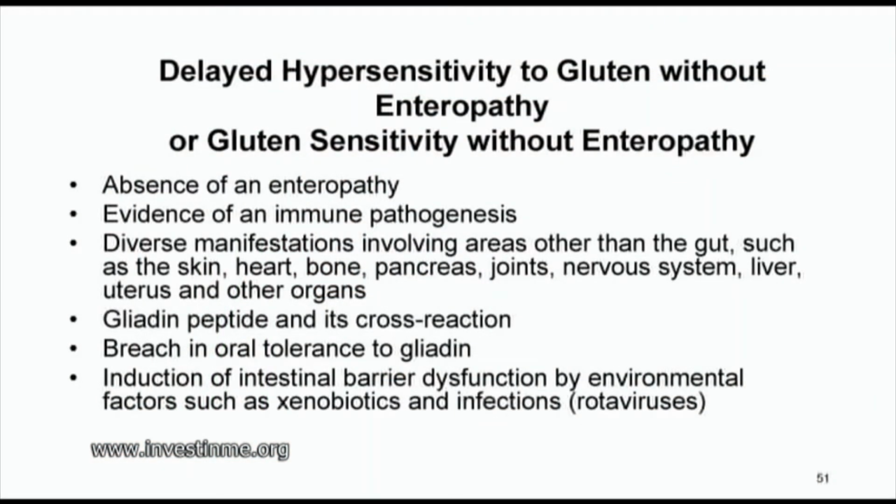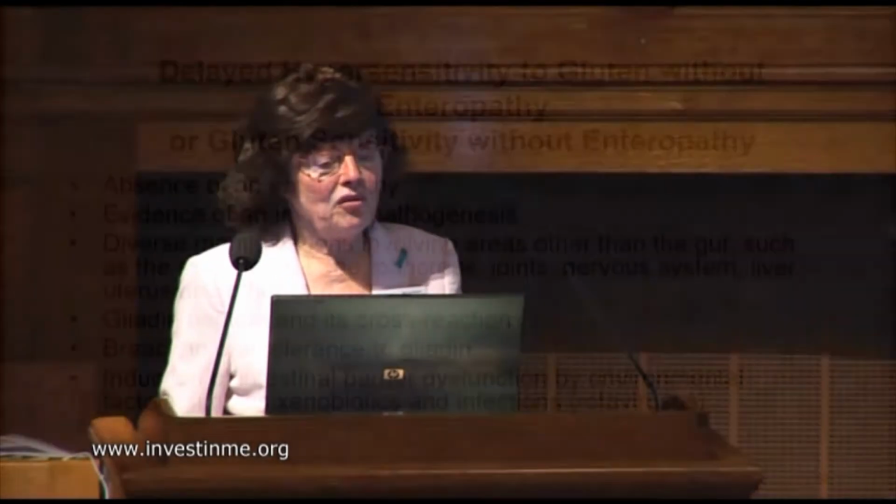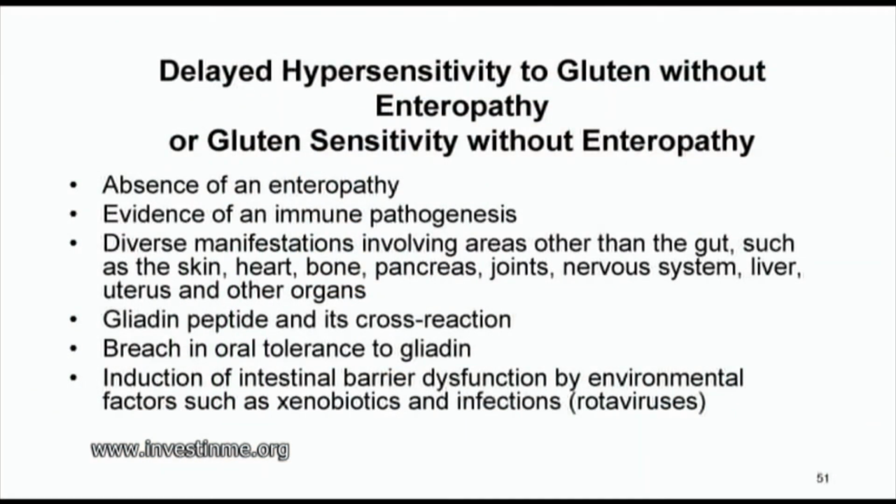But you can get this in the absence of an enteropathy, because we also find that in many of the patients we've got antibodies to gluten or gliadin, and we have lots of antibodies to other tissues everywhere else in the body: the gut, the joints, the nervous system, the thyroid. So I think gliadin peptide can be doing cross reactions, and it can breach people's gut and cause loss of tolerance. And you get a lot of barrier dysfunction from viruses as well, particularly rotaviruses, very, very common. I mean, this is known. It's probably also so with Coxsackie.